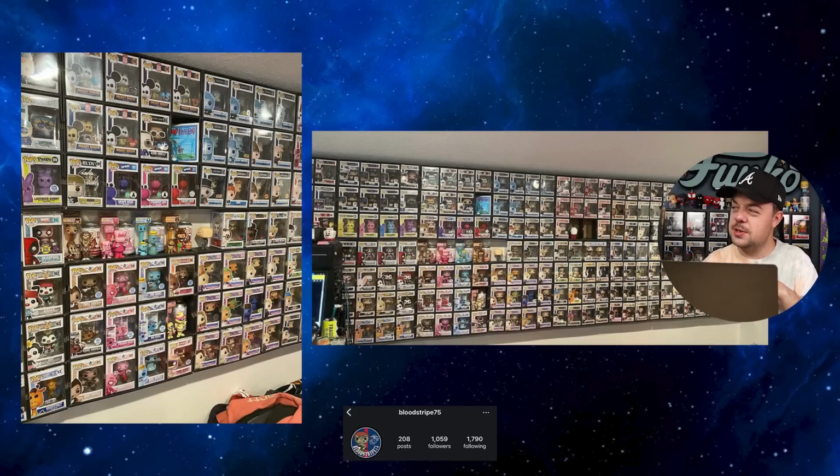If I didn't have so many pops, I definitely would utilize that display like that. But since I have so many, I figured I'd want to use a bookshelf to kind of stow them all. But the fact that you're able to put them all on the wall like that, it looks really solid.